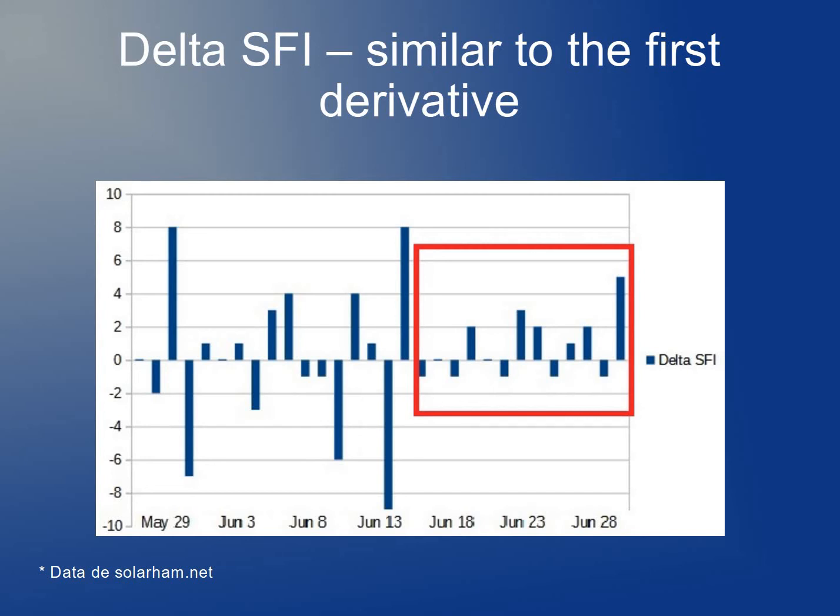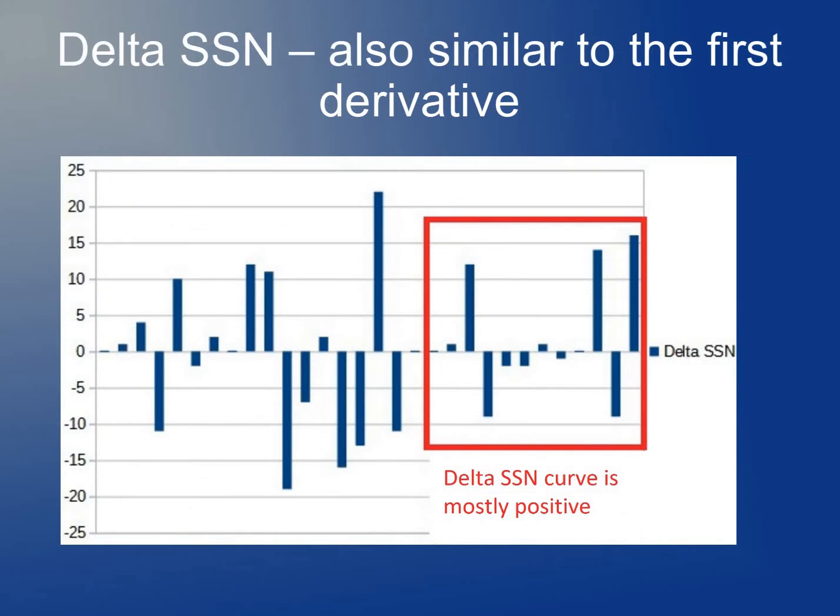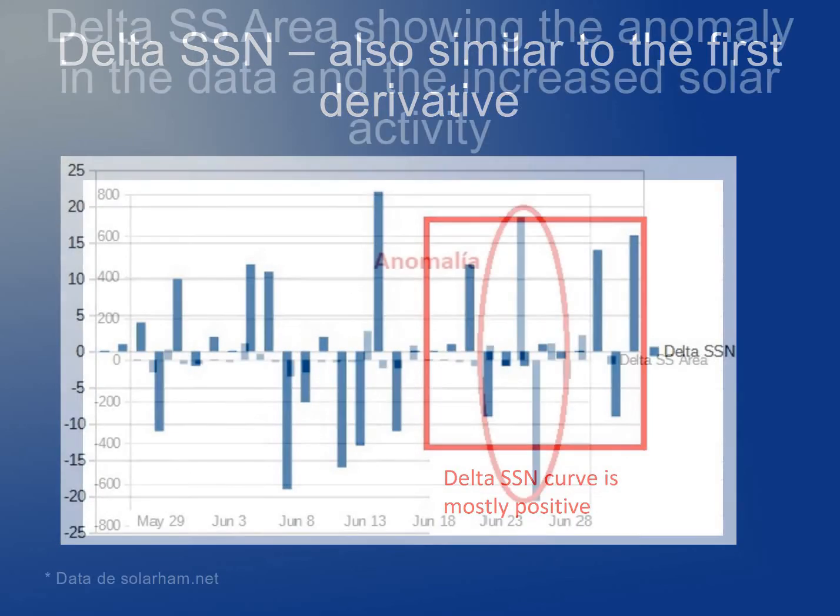We clearly note that the changes, or differences, in the last few weeks have been net positive, which agrees with the anecdotal reports about good band conditions that we've been hearing. A similar effect is seen if we make a day-to-day difference curve for SSN and for SS area.